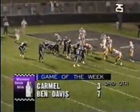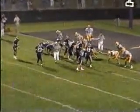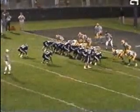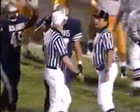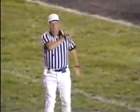The fans on both sides of the stadium are on their feet as Ben Davis has the football, 3rd down from the 3-yard line. Their drive began on their own 8. The handoff, touchdown, very easy. Dwayne Hogan, but a penalty flag goes down. Now that was almost too easy for Hogan. Let's see what the flag indicates. It's against Carmel. Touchdown, Ben Davis.